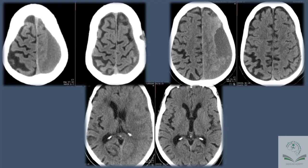Now, you said putting a subdural drain. I haven't put one for years now. I don't put the drain in the subdural compartment, and I always put it in the subgaleal area, and it is a very satisfactory outcome.